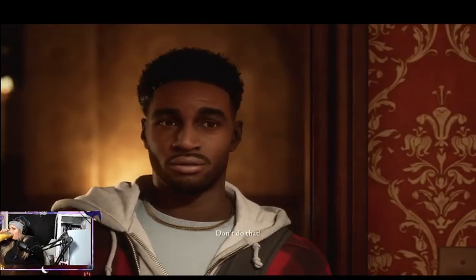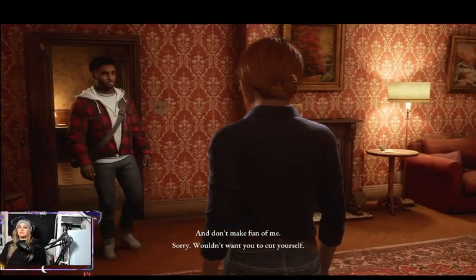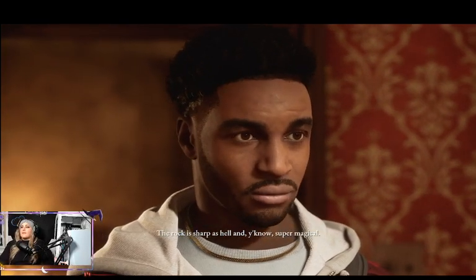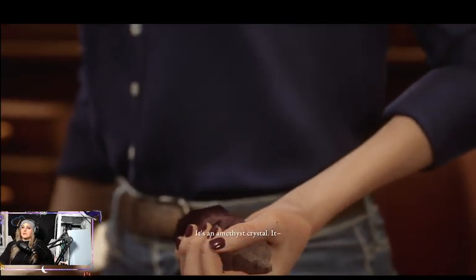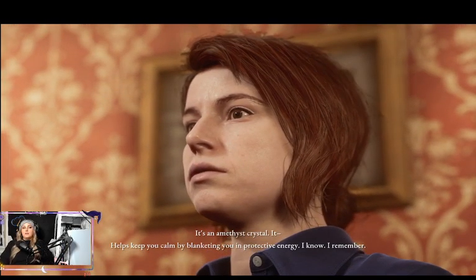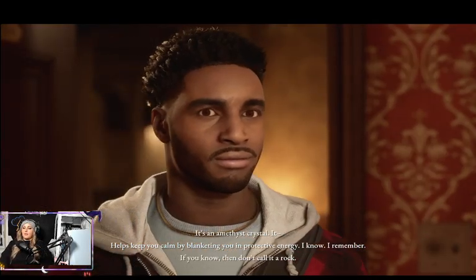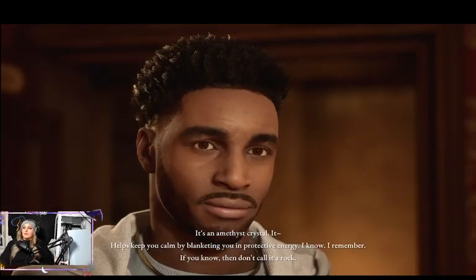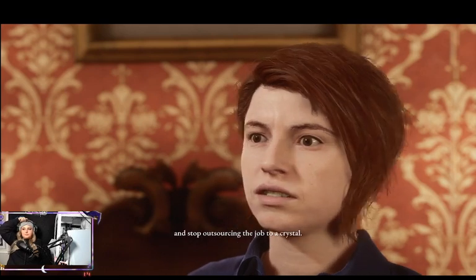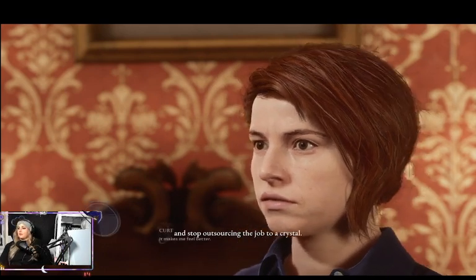Find your spirit crystal? Don't do that. And don't make fun of me. Sorry. Wouldn't want you to cut yourself. The rock is sharp as hell and, you know, super magical. It's an amethyst crystal. It helps keep you calm by blanketing you in protective energy. I know. I remember. If you know, then don't call it a rock. Maybe I just feel like you should take responsibility of your own emotions and stop outsourcing the job to a crystal.